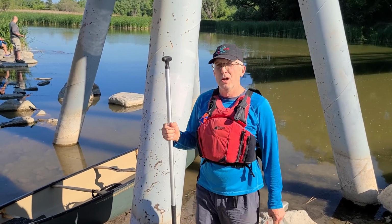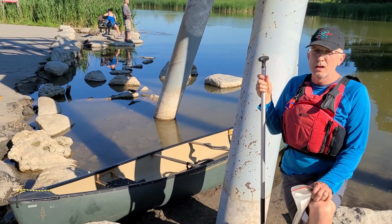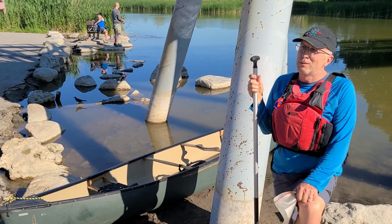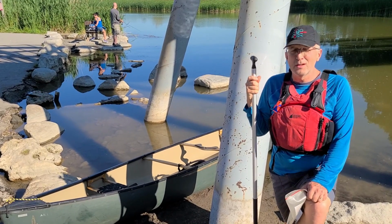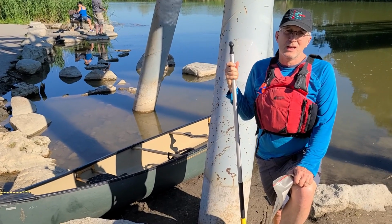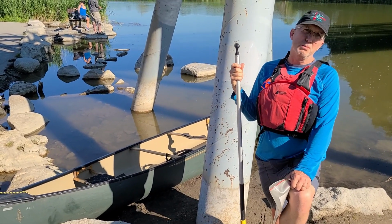I'm going to go over a few things in this video: parts of the canoe, launching, and 5 or 6 basic strokes, depending how you count them. Just enough to get you going on the water. I'm an intermediate paddler myself. I've had several sessions of instruction, but mostly I've learned by watching more experienced people.